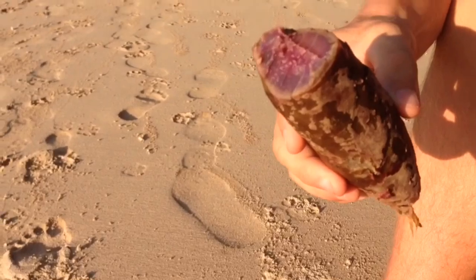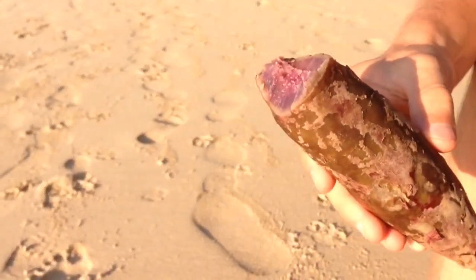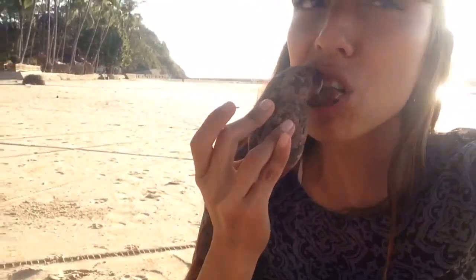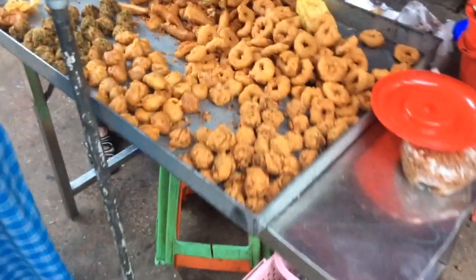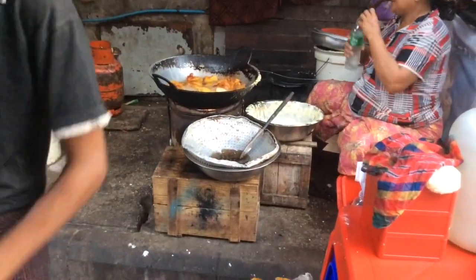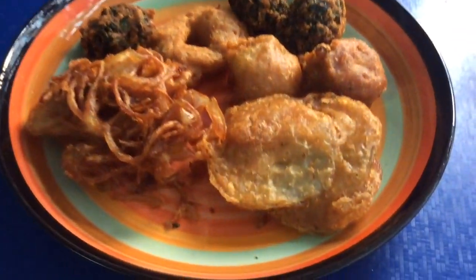One of our favorite snacks that you can find absolutely anywhere are steamed potatoes, and they had these purple Japanese sweet potatoes. It was $1 for only 2 kilos. In Myanmar, there's no avoiding oil, and I'm pretty sure some of the oil that they even used wasn't even technically edible oil. But the more oil, the better the food.